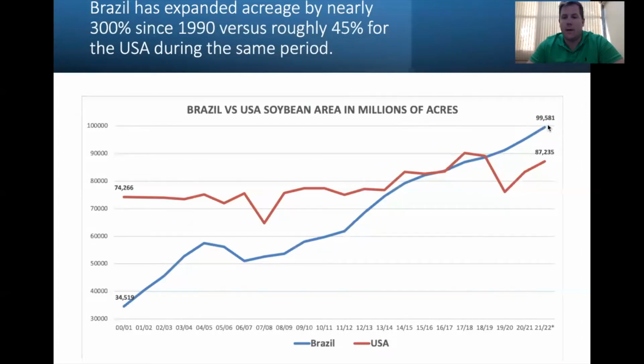And so the last CONAB put this number at 99.7, and I said that there are some private estimates that see that surpassing 100, maybe reaching 101 million acres for soybeans. And so we'll probably see that number adjusted higher over time.